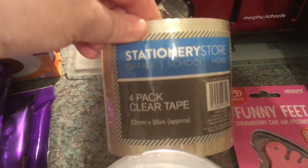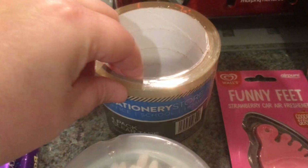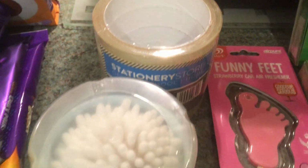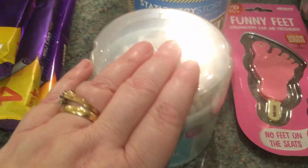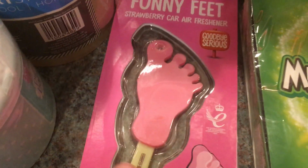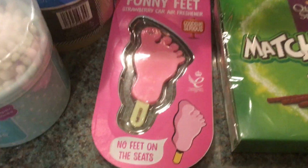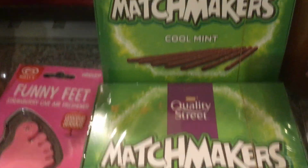Then, onto Home Bargains then. Just needed some more sellotape. This was less than £1. I think it was like 79p for 4. Obviously not the best, but it'll do the job. Then a pack of the cotton buds, 200 of those for 49p. Then a Funny Feet air freshener for the car. That was either 99p or 89p, something like that. Less than £1 anyway, bargain.